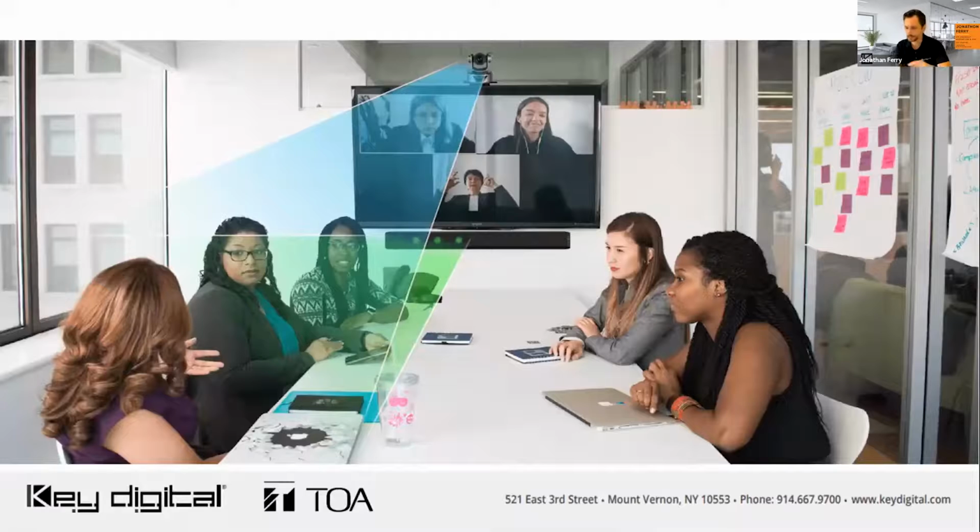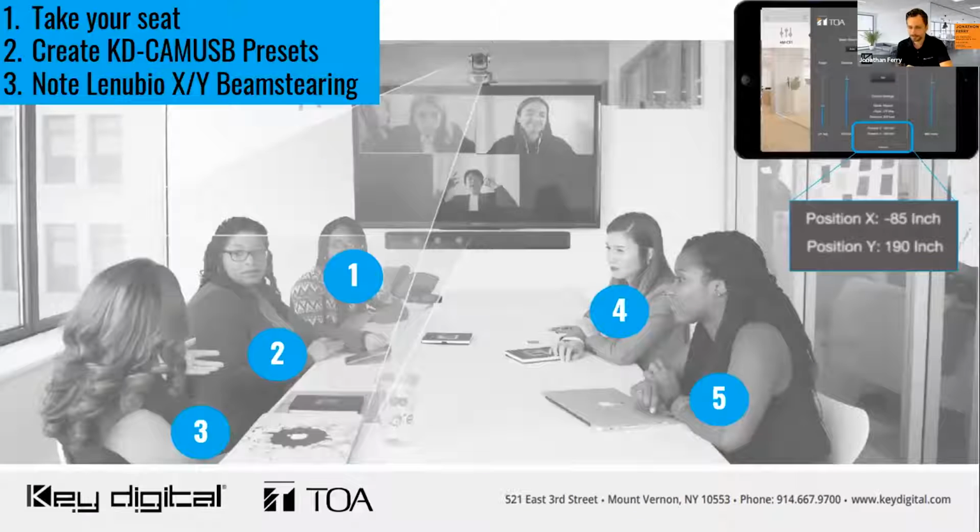So I'll go back to this graphic here, the one we had shown once before. It essentially shows where the Lenubio, in green, is the array collecting who is speaking and where they are coming from, and then the camera points afterward. The first step you'd want to do there is know where the seats are going to be. You take your seat and then you move the camera to you, just using the basic remote.